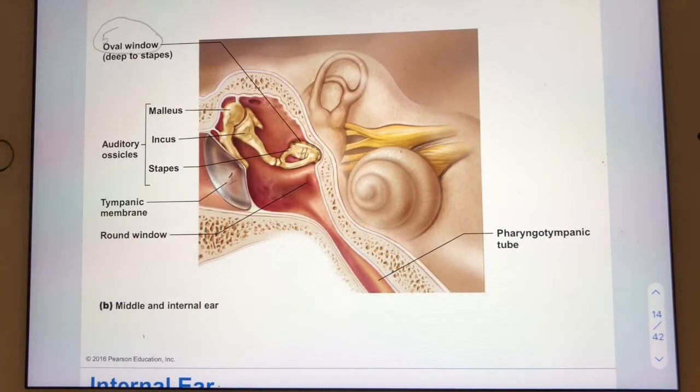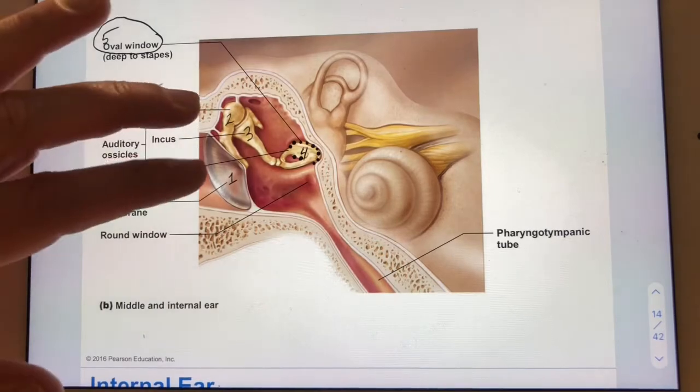If this is our tympanic membrane, then here's malleus. If the tympanic membrane vibrates, then in turn the malleus vibrates. If the malleus vibrates, then in turn the incus vibrates. If the incus vibrates, then in turn the stapes vibrates. And the stapes has this almost oval-shaped foot, and that foot is sitting on the oval window. That's why you can't see the oval window in this image, because it's obscured by the oval shape of the foot of the stapes. So our fifth structure in this relay race would be the oval window.